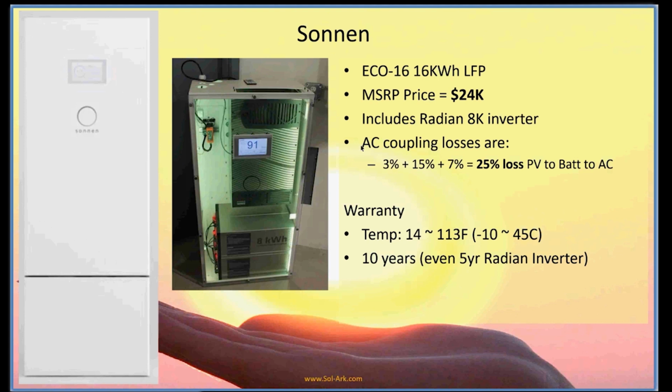Here, the one drawback I see to the Sonnen is its AC coupling losses. Because they only AC couple, we have 3% lost in the string inverter. So this is going from PV to battery, and then out of the inverter. So we lose 3% to the string inverter. The radiant charger to the battery is 85% efficient, so we lose 15% there. Then we lose about 7% coming out of the battery for the inverter loss, and so we lose about 25% of our solar energy AC coupling in and out of this battery.